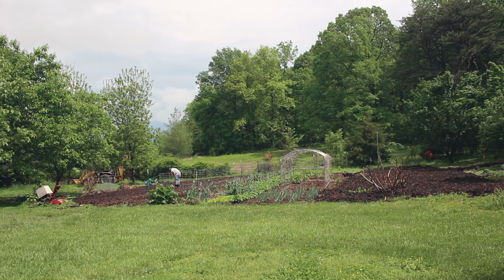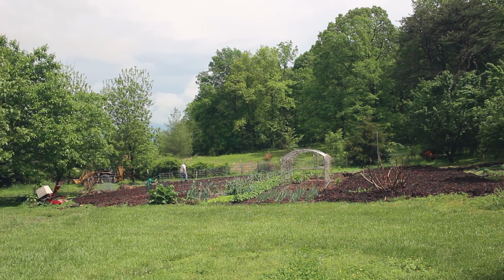Corn. Don't see any corn up. A little early for the corn. Tell you what though, when this sun pops out, starts warming this ground back, that corn will come out of there. I would assume.